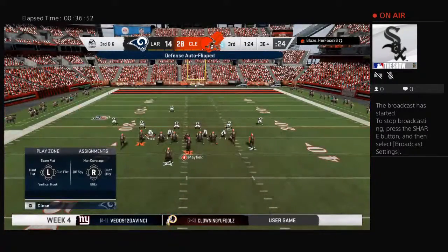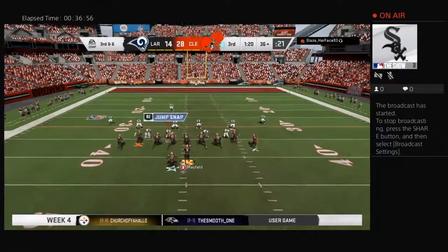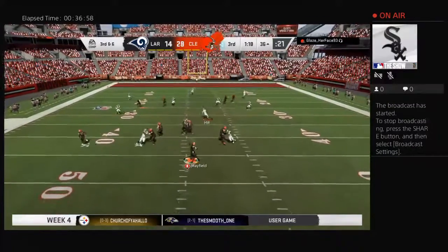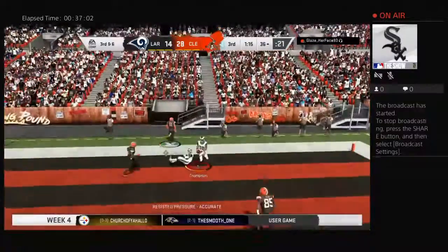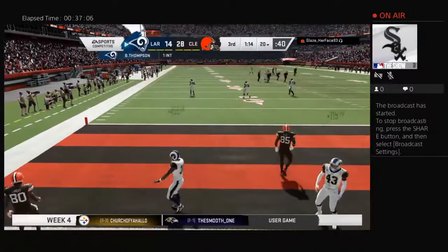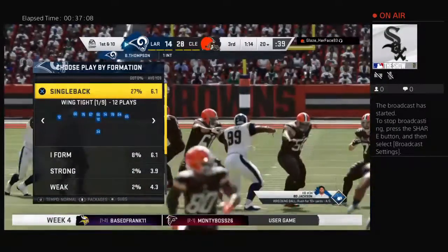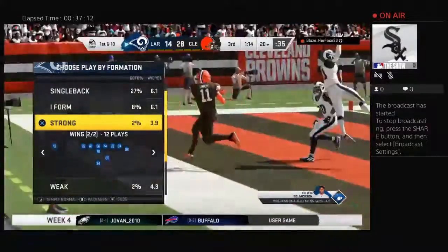In need of a conversion on third down. They had the big play to start the drive. Working out of the gun, Mayfield is going to let this go for the end zone, and this is going to be intercepted. Able to get there and pick it. And a big turnover there as his guys will get the football back.